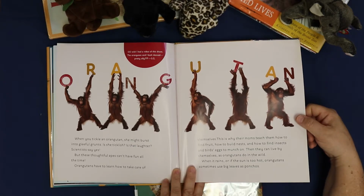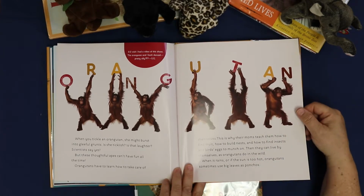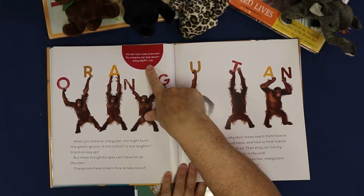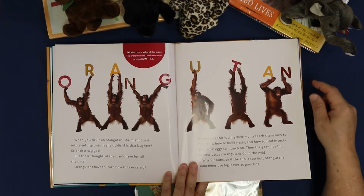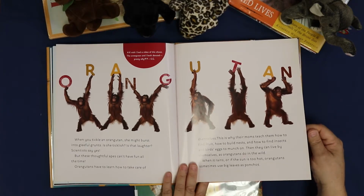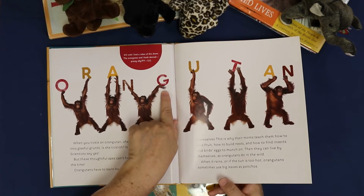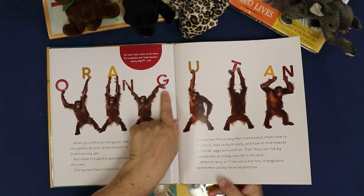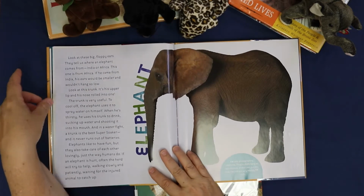When it rains or if the sun is too hot, orangutans sometimes use big leaves as ponchos. That's right. And the photographer says, I wish I had a video of this shoot. The orangutan and I both danced. It was pretty silly. She looks like she's really getting into that there. Look how cute and sweet she is. So fuzzy. Big long fingers. Do you see that? Giant hands and big long fingers. She can grab fruit and stuff.